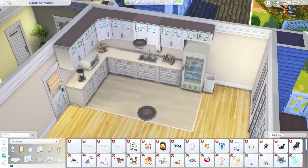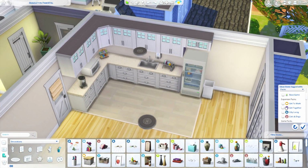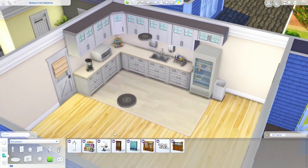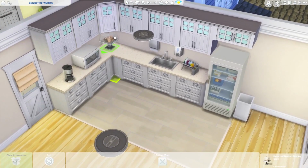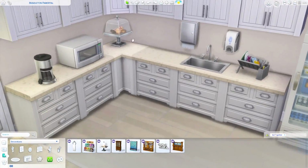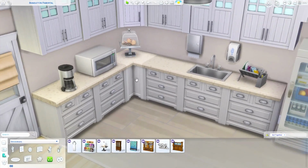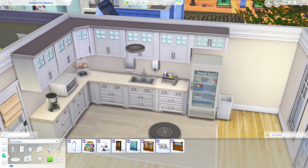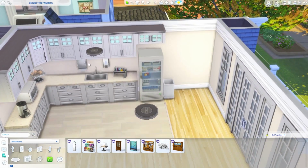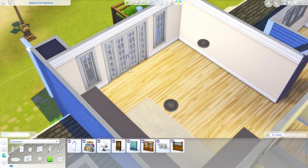And for whatever reason, I'm still not liking how that coffee thing looks. I don't know. So maybe this will look a little bit better. I guess the coffee and tea thing made a little bit more sense, but I kind of like the look of this little dessert display thing. I think that also works, because sometimes people will bring in snacks and stuff for their coworkers, so we'll just go with that.